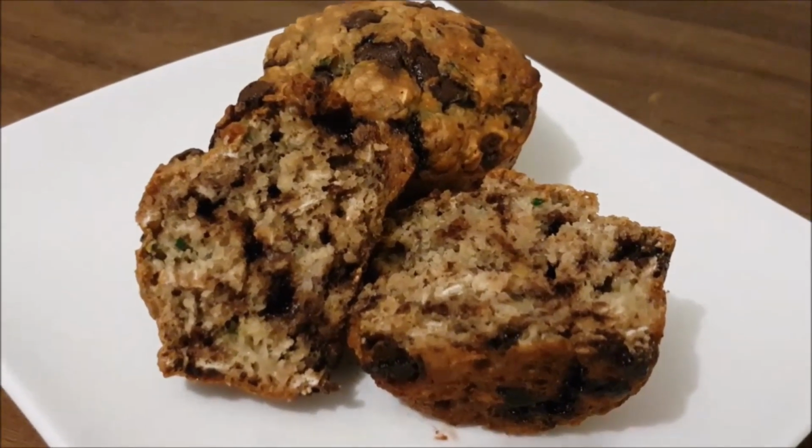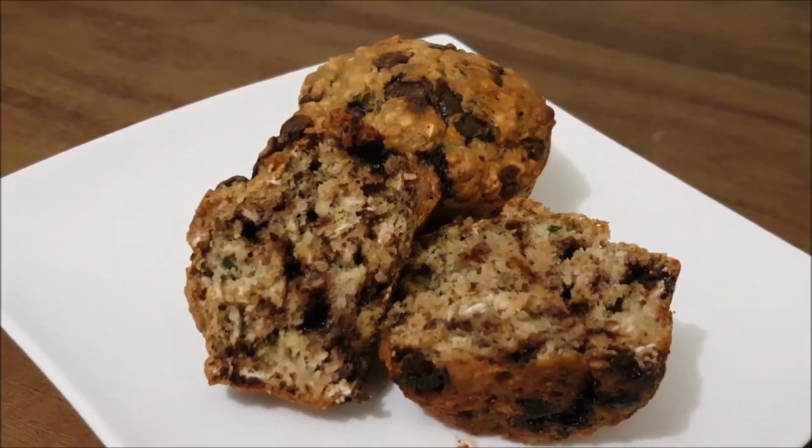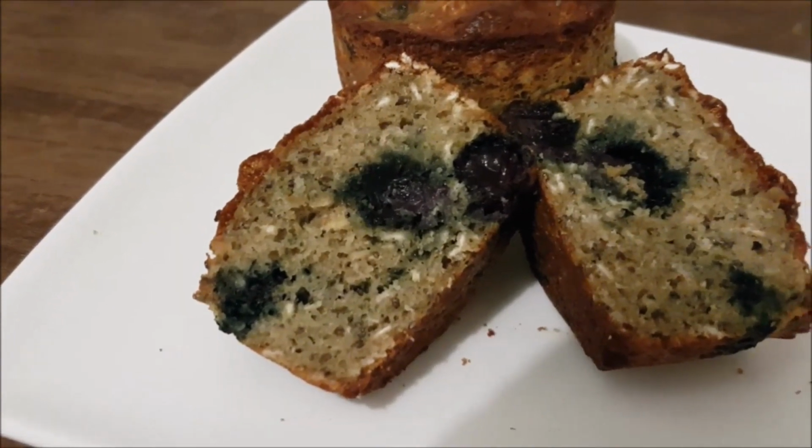So today we're going to make some of our favorite chocolate chip banana breakfast muffins, and there may be a sneaky veggie in there that people don't realize is part of the recipe, but it is, and it's awesome. And we're also going to make our favorite blueberry chia protein muffins.